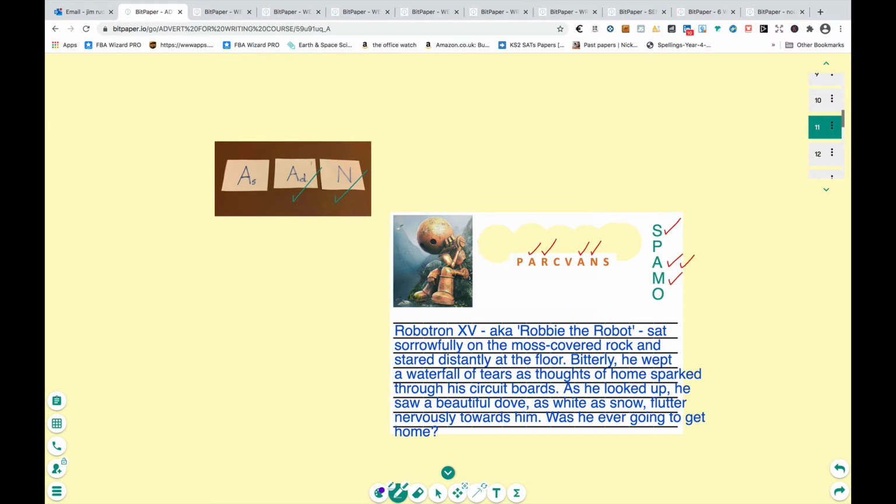But we have various visual stimuli, sometimes words or ideas and themes that we use for writing. So here you can see I've picked out 3 random PARCVANS: adjective, noun plus drop-in clause. What you have to do is use those 3 to create 3 sentences about that picture, the lonely robot. You can see here that one starts with a noun drop-in clause. The next sentence starts with an "-ly" word or an adverb. And the last one starts with an "as". We've got an extra one there, a 4-sentence challenge, a rhetorical question.